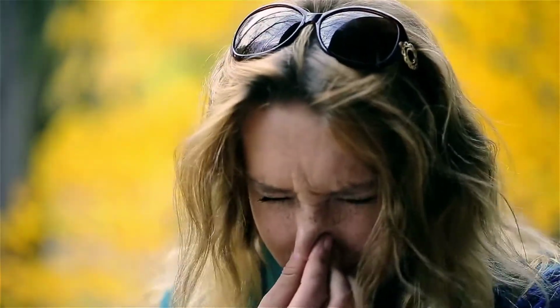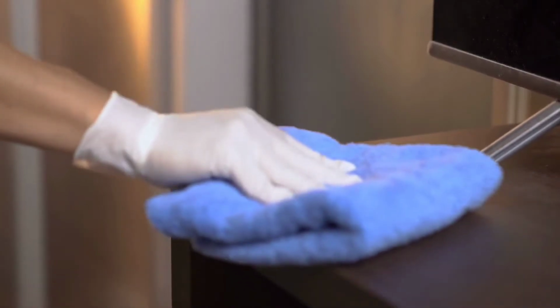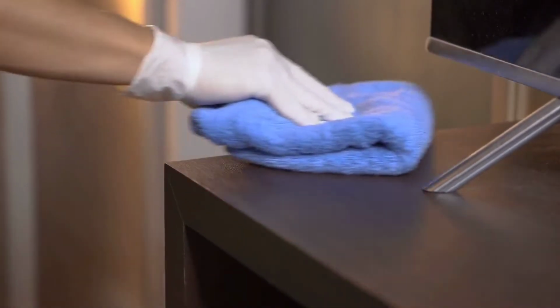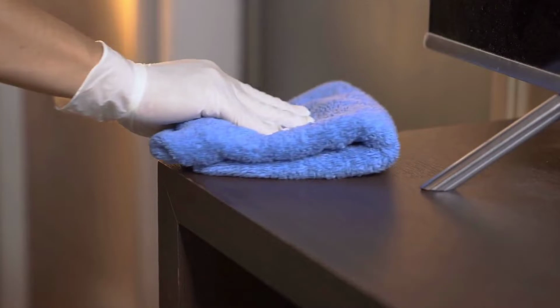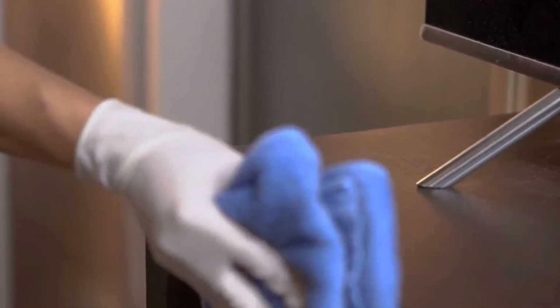Dust is a persistent problem in many households, causing allergies, respiratory issues, and general discomfort. But fear not. We have gathered an extensive list of revolutionary hacks that will transform your home into a dust-free oasis. Let's get started with our first set of strategies.